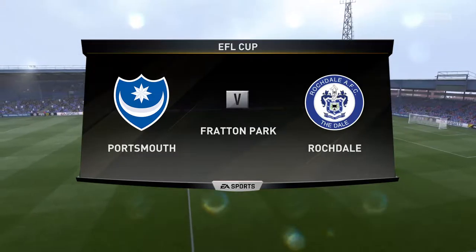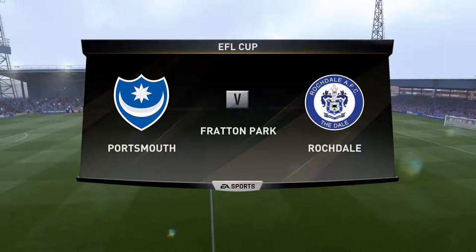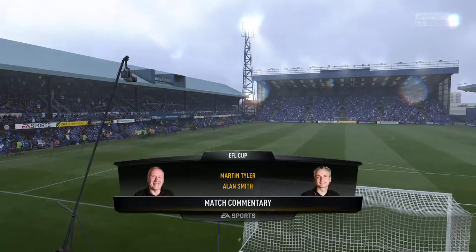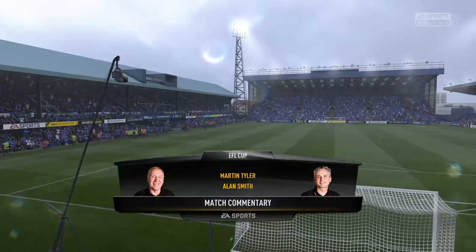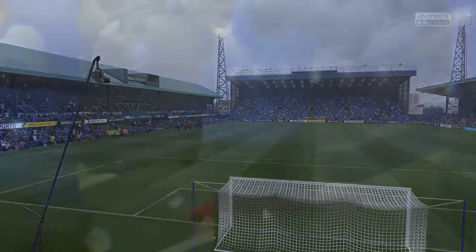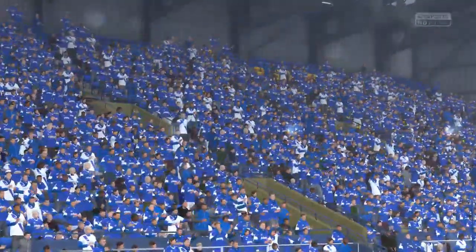It's cup tie time in the English League Cup. And I can sense the extra buzz amongst the supporters as we came into the stadium. The game today is Portsmouth and they play Rochdale. Portsmouth, how well they played in their previous game to win away against Port Vale. Yeah, really good solid win, efficient 2-0. And I can see them carrying it on and winning again.